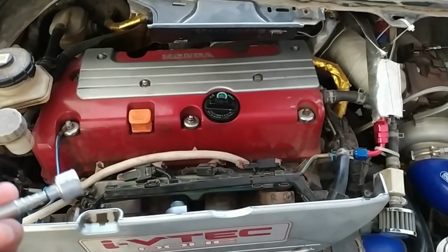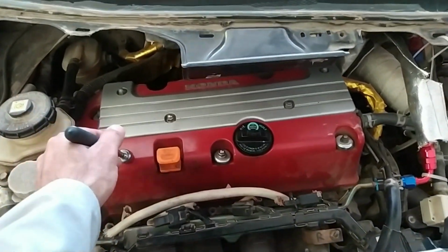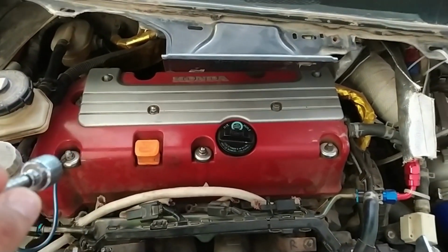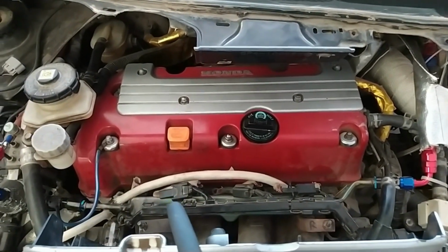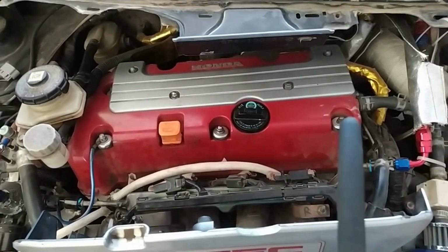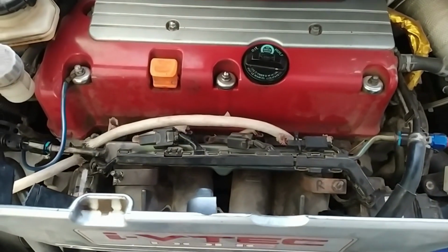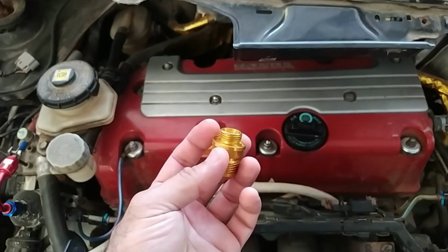Is it steel or aluminum? Let's apply our magnet, so it's not sticking at all. And this is also aluminum. Most of the K series is all cast aluminum, but some of the oil pans are steel. For example, the K24 has a steel oil pan, so I was not sure. So now we will be needing an aluminum fitting, AN10 fitting.